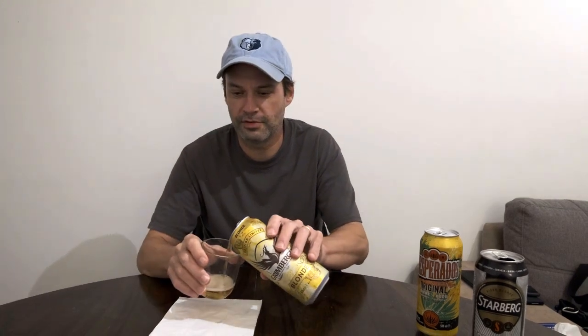Okay, up next, the Grimbergen, which the benefit is it's 6.7% alcohol, so you can save a decent amount of money if you drink this stuff and like it. It's a little bit darker than the previous 4%, which I decreed to be Miller Lite. Let's see how this is.